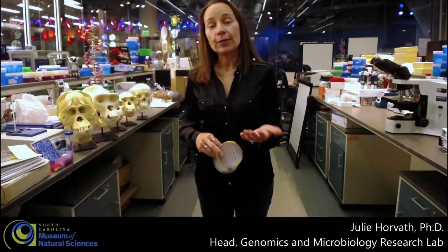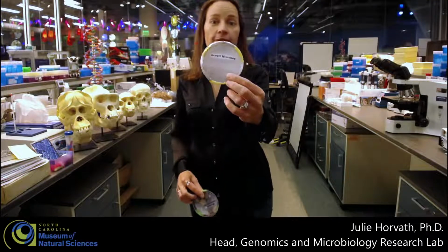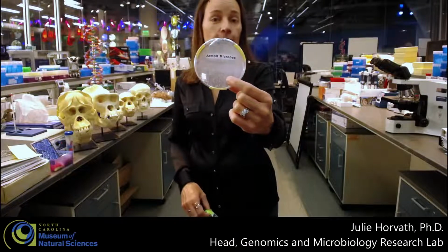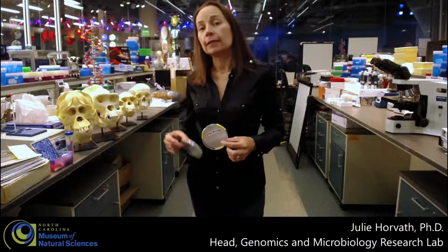Great question. Coding is really important for my field. So if you can imagine, we study microbes that live on these different primates, and you can see there are many microbes on this petri dish. And so there are thousands and thousands of microorganisms that live on each animal or each person that we swab. And there are so many microbes that live there, it's really hard for us to study them individually.